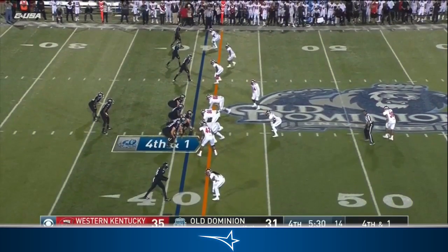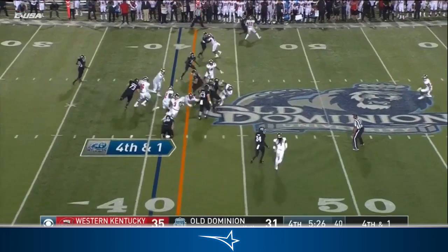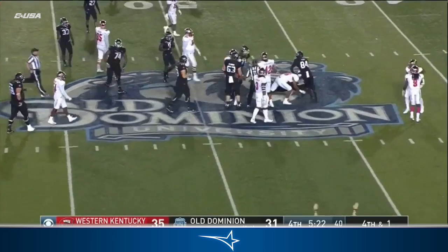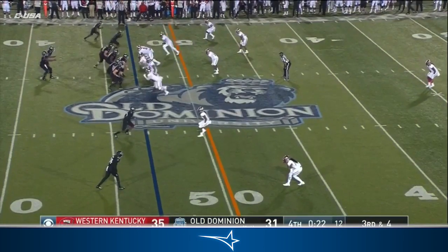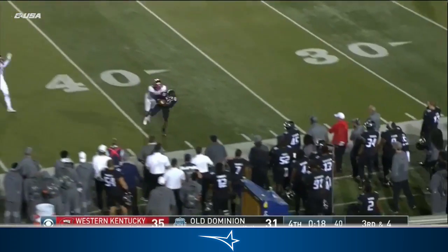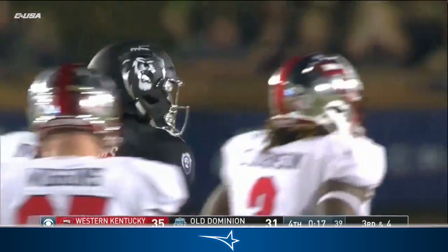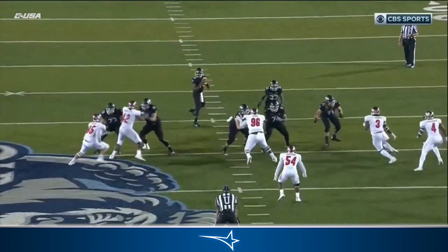When you're down in this position, you got to go for it. Williams on the option, keeps it himself. First down and more. Steven Williams picks up 12 and a huge. Hilltoppers bring pressure. Williams off his back foot. It's caught. Great strike to Jamonte Jackson, the running back. And it's first down after a 14-yard pickup.